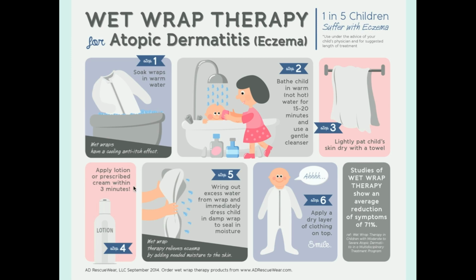So this is how you do the wet wrap therapy. I've already talked about this. This is something that you can do for anybody who's got recurrent flare-ups in a certain area. So you soak the wraps, which I guess they make for babies where you can do their whole skin. You soak it in warm water and wring it, so you don't want a soaking, dripping garment here. You bathe the child, then apply your lotion, your moisturizer. Make sure this is damp, not soaking wet, and then you apply that on top. Okay, I don't have children, so my advice to you is as best as I can give it.